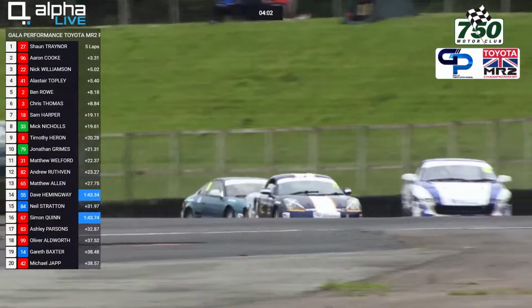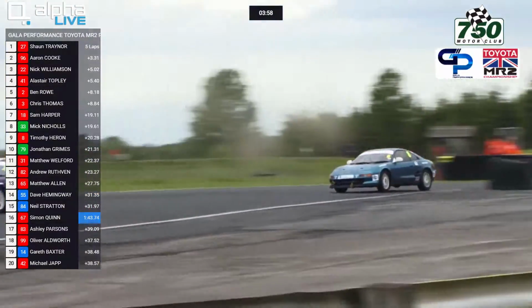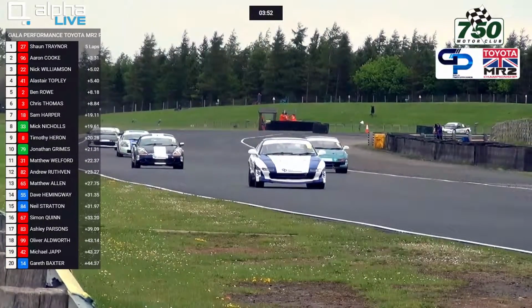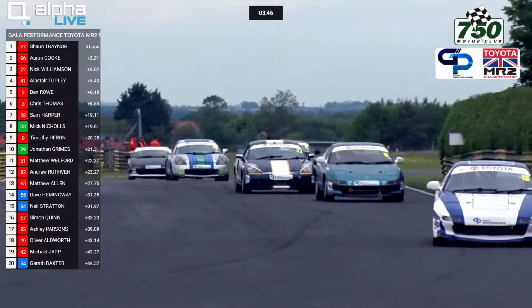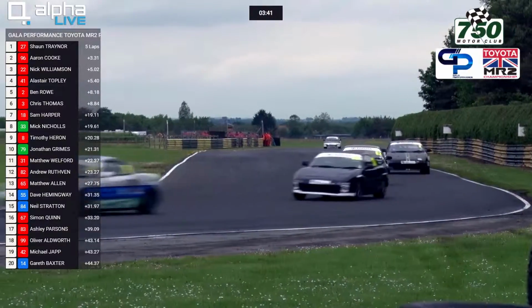Just the one place, though, to Chris Thomas, and it was lucky, really, that he got such a big gap, and I think he should be back up to speed and have his momentum before the number 18 car of Sam Harper can get him. Hand out to the cockpit, though, so he's got a problem. Whether that was cause or effect of that off, we don't know. But Ben Rowe looks like this might become a non-finish then, his first of the year.